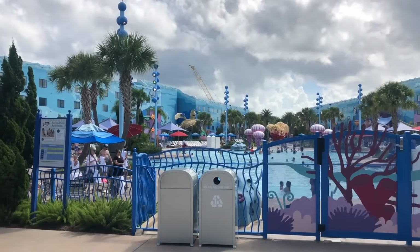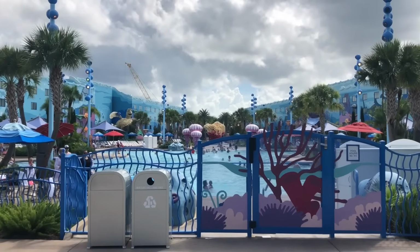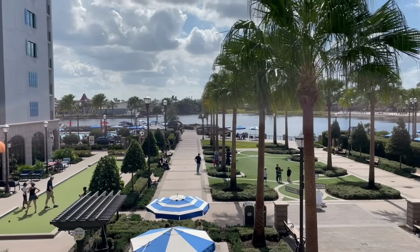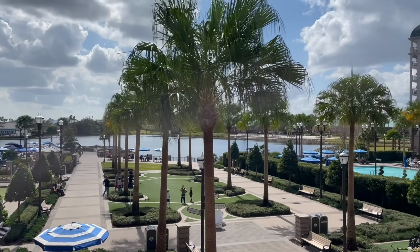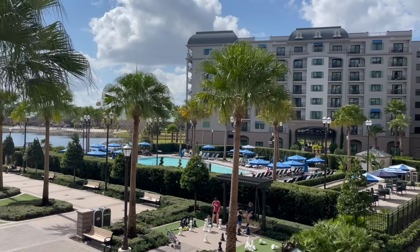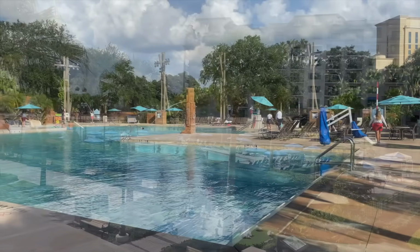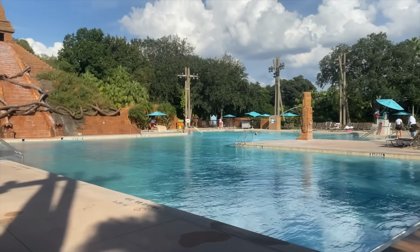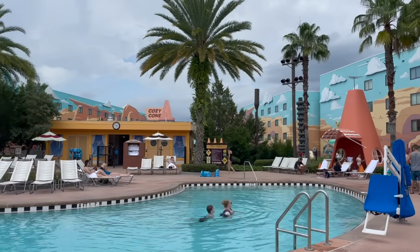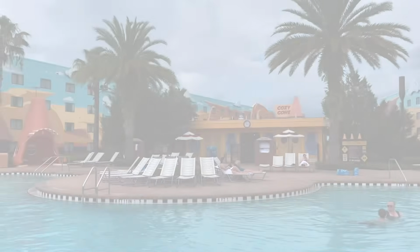Now, even with all these super cool pools featured around the deluxe resorts, I must say, Disney's value resorts and moderate resorts also have some knockout pools too. So before you decide to book a deluxe just for its pool, make sure to research the other pools at the other more affordable resorts too, because they might still give you the fun themes and water slides and vacation vibes that you're looking for. We've, of course, done these videos for both the moderate resorts and the value resorts, so you can check both of those out after this.